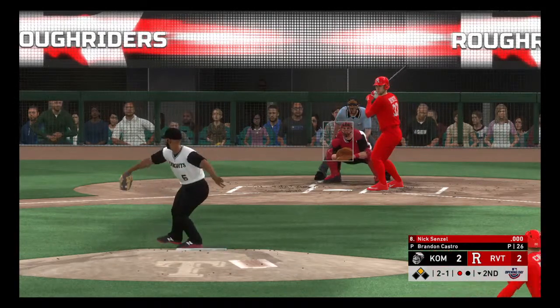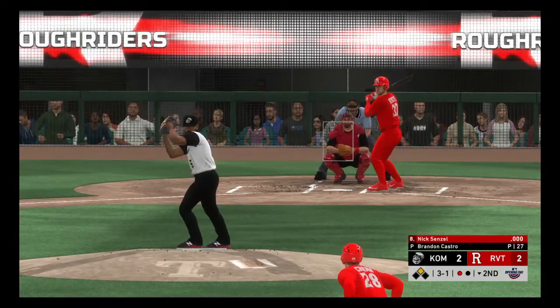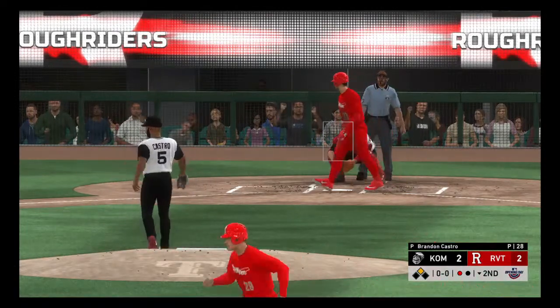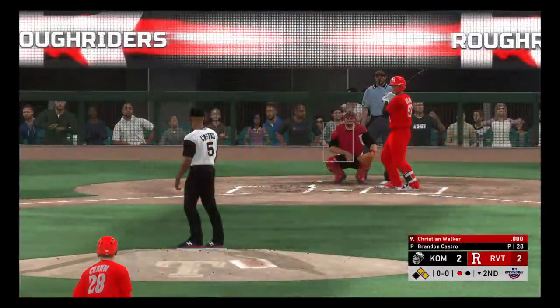Good lead there at second. Here's the pitch. Nope. And that's upstairs, running the count to 3-1. It's clear he just hasn't been able to find any rhythm out there. Pretty much unable to hit any of his spots, and now he's at 3-1, and he's put him into another great hitting count. Batting ninth, standing in, Christian Walker.